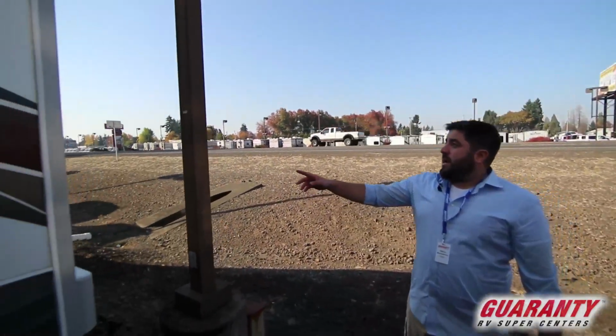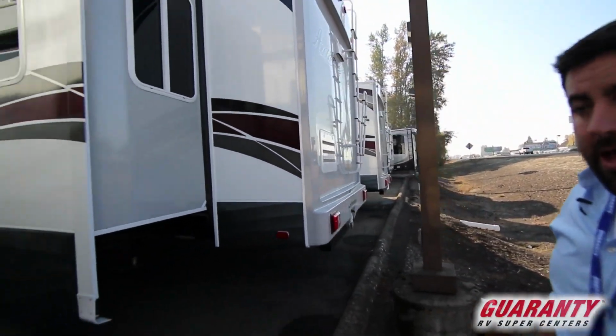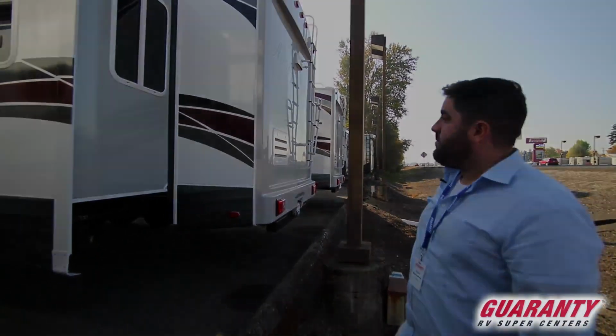And then around the backside here, you have your roof access ladder and a full walk-on roof. And then underneath you have your hydraulic leveling system.